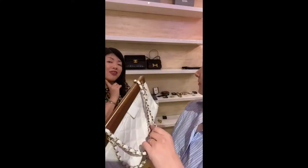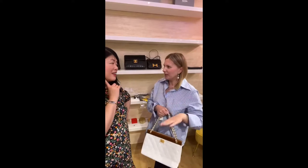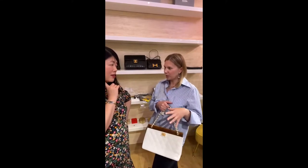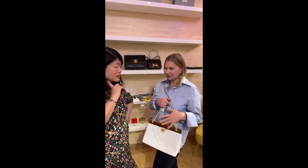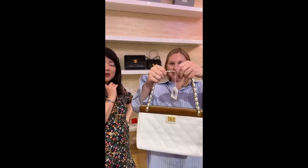Maybe one day we'll get that. The Chanel picnic bag is a dream. Maybe because of the picnic, I think all the combinations with wood are quite interesting. Yes. Because this is not something you see very often. So let's have a look at the price.